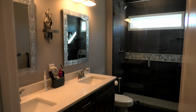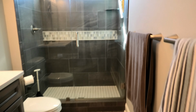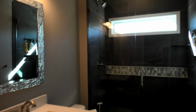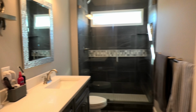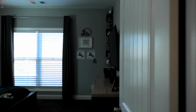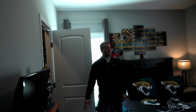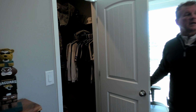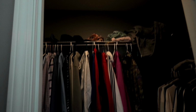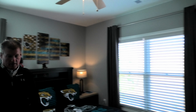Now come to the bathroom that they share. Double sink. Shower with tile. Pretty much the exact same layout as far as the bedrooms. Walk-in closet again, just like on the other one. Plenty of space there. A nice view out of the back of this house.